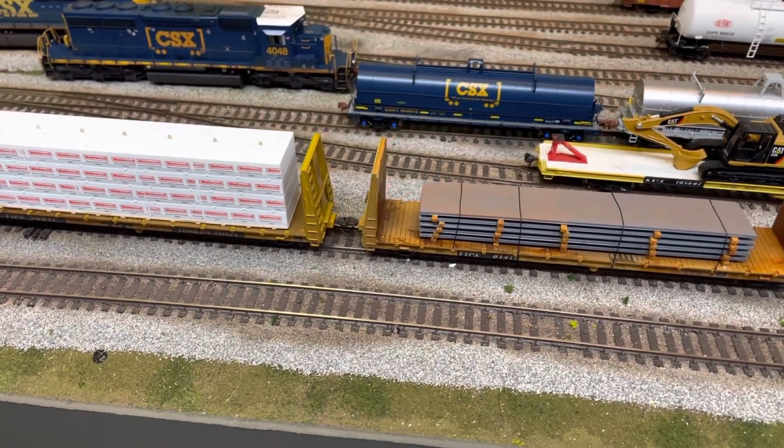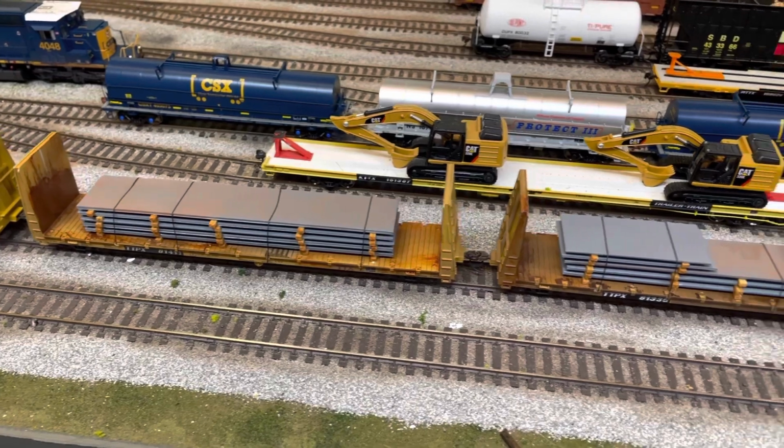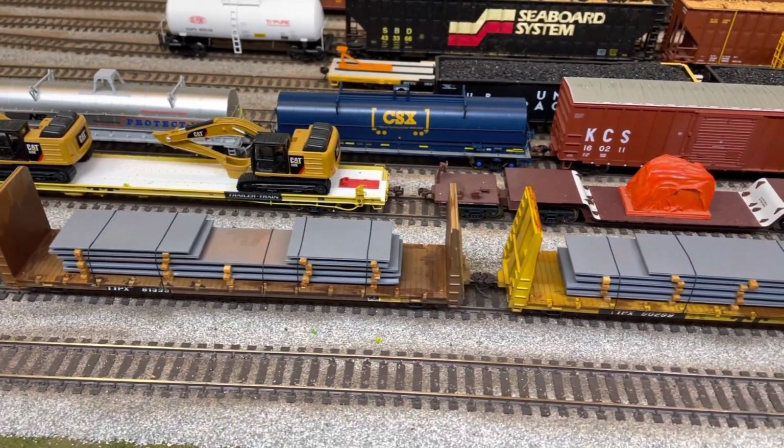I recently weathered all of my bulkheads and did steel loads for a handful of those. You can see here we have 4 different loads with weathering on each car to varying amounts.